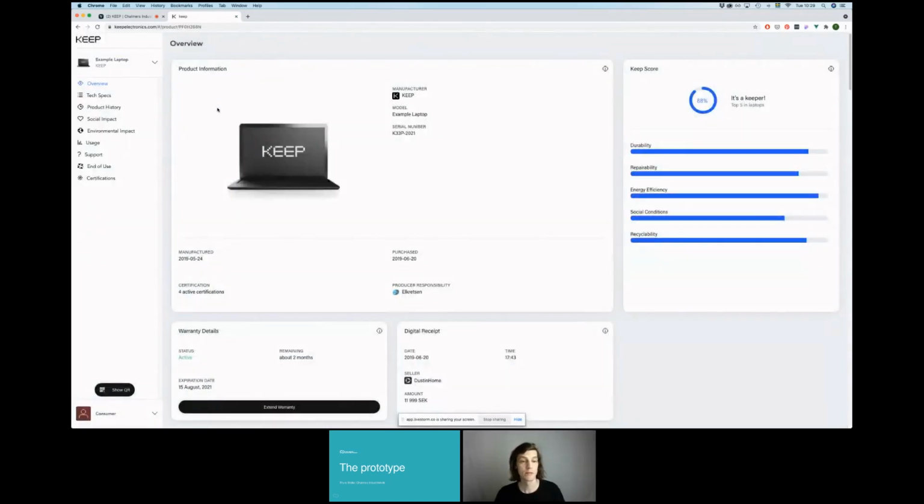When inside the prototype, there are a few different products to view. We got this example product, which isn't a real product, but a product that contains all the information that was seen useful by the different stakeholders. But then we also have the real products from the producing partners of the project. So we got a monitor from Dustin, we got a coffee maker from Clas Ohlson, a laptop from Lenovo, and a speaker from Transparent. And these real products give a better understanding of what information is actually available today.